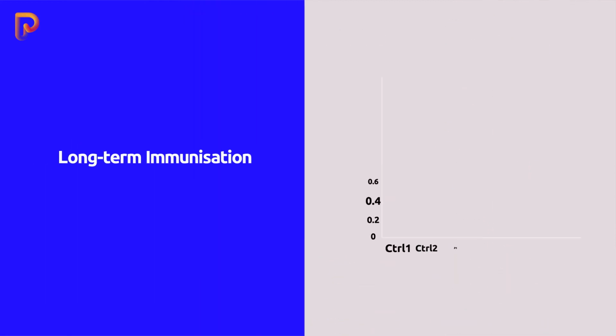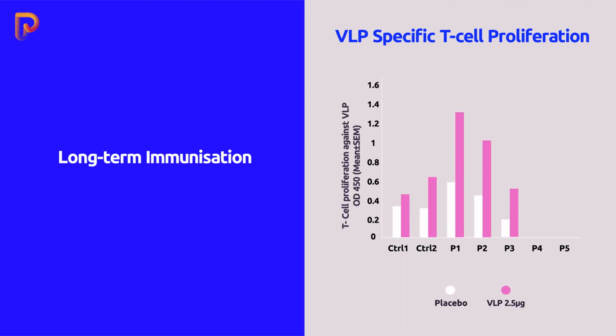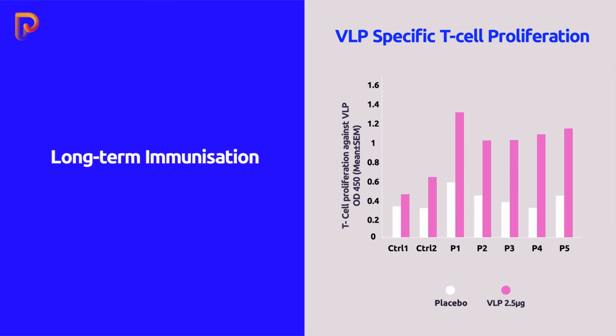When exposed to DFEAT, PBMC, cells from convalescent patients' blood, show a T-cell response, which indicates that DFEAT mimics the SARS-CoV-2 virus and has the potential for long-term immunization.